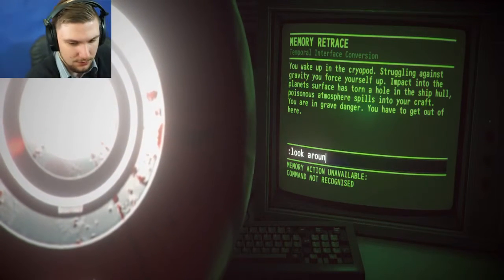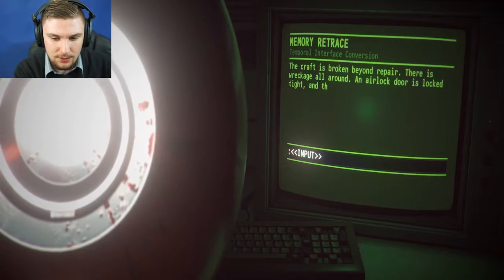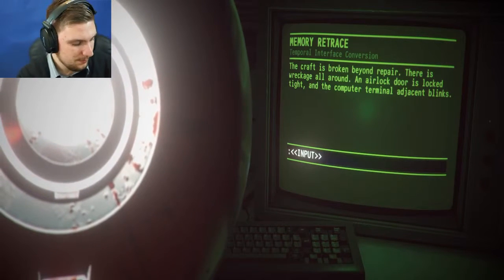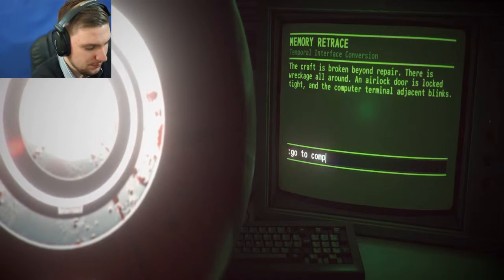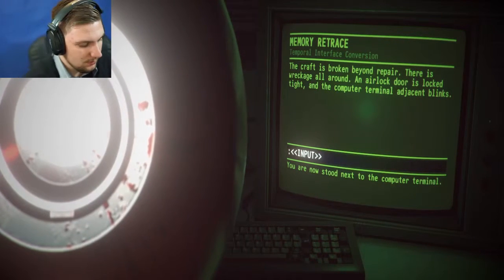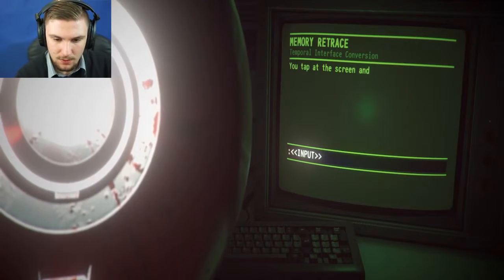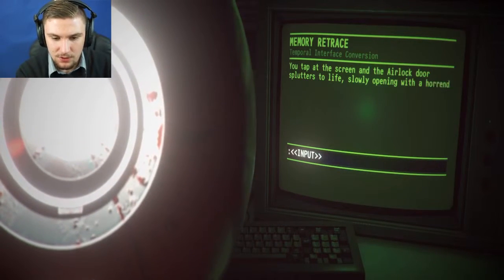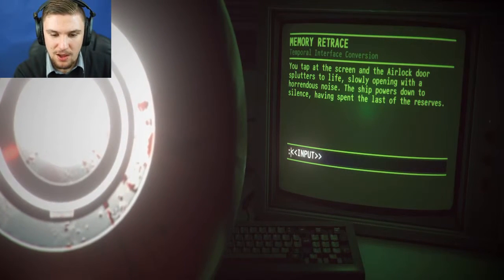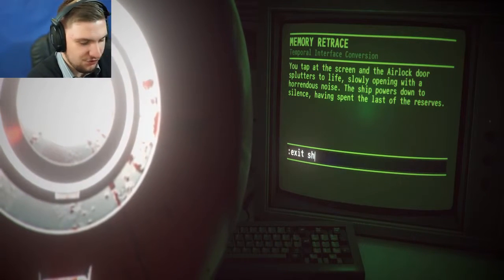Look around. Crafter's broken beyond repair. There's wreckage all around. An airlock door is locked tight and a computer terminal adjacent blinks. Go to computer. You're stood next to the computer terminal. Use terminal. You tap the screen and the airlock door sputters to life, slowly opening with a horrendous noise. Ship powers down to silence, having spent the last of its reserves. Exit ship.